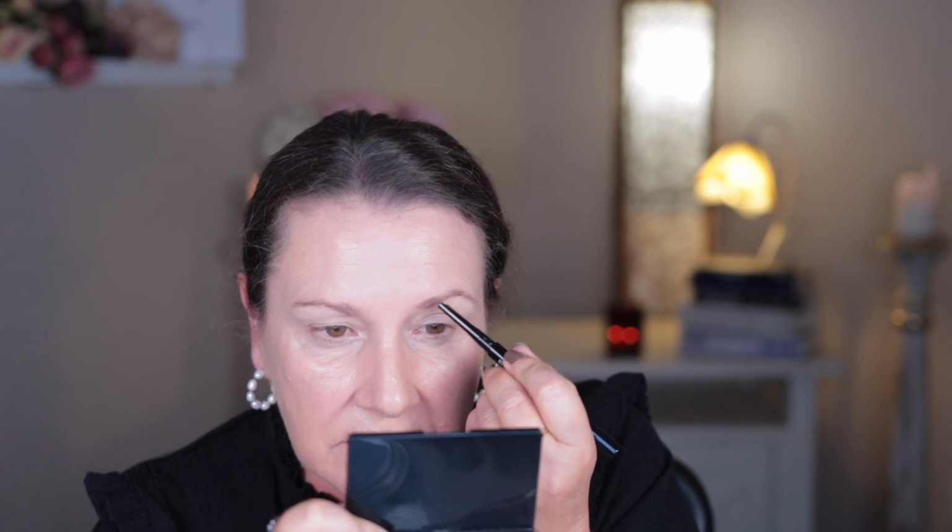It's all black or all white. I didn't come here to worry. I didn't come here to care. So my eyebrows are done. I really love this shade.